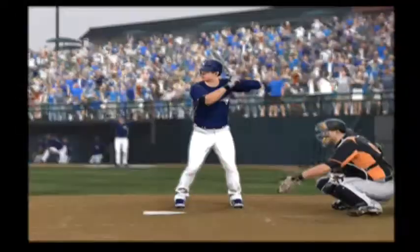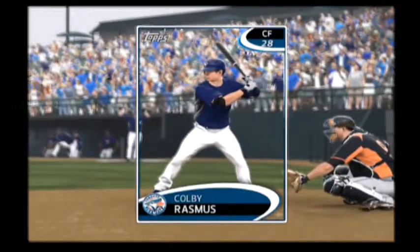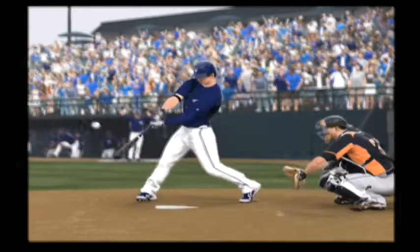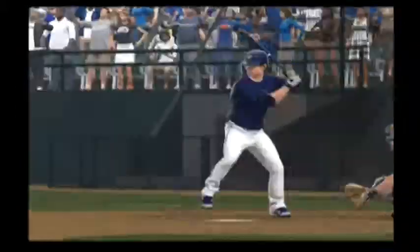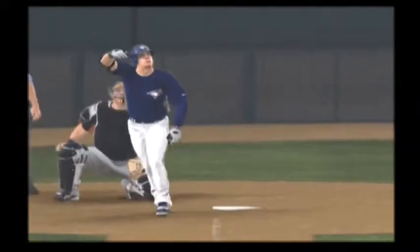And the brightest star for the Blue Jays this afternoon was this fella right here, Colby Rasmus. Take a snapshot of that. He's our top player of the game. Matty only had 1 hit in the game, but was it ever big? That home run really turned out to be the decisive blow in the game.